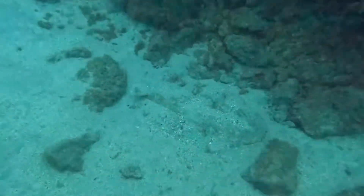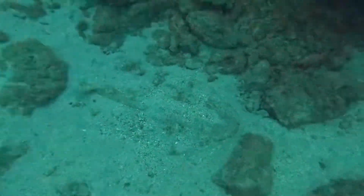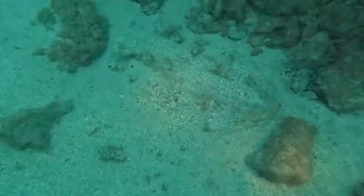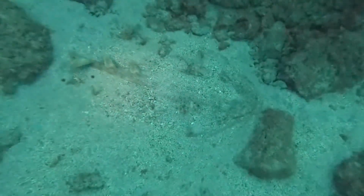Out of the blue, one of the people we were diving with spotted something buried in the sand. You can probably see the outline and the shape of it. This is an angel shark. It's one of the most threatened species of shark in the world. They're listed as critically endangered, which means they've got a very high chance of going extinct.